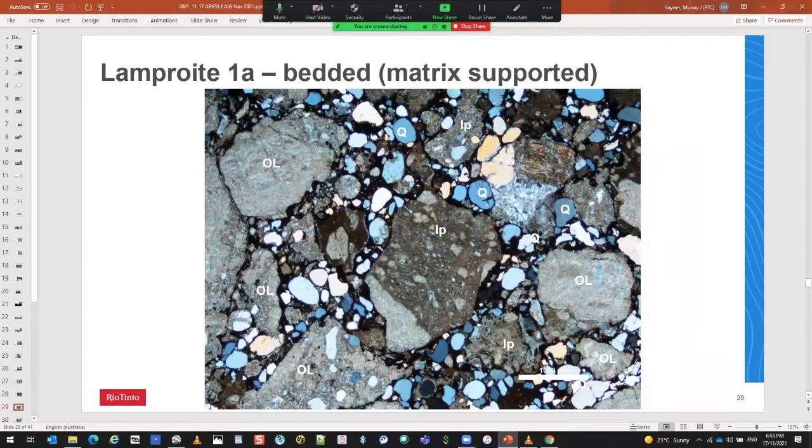When you have a look at it at the microscale, again, there's the lamproite pyroclast. Here's your stonking grey olivines, and here's your quartz in blues and yellows. I've coloured it so you can see it a bit easier surrounding that.